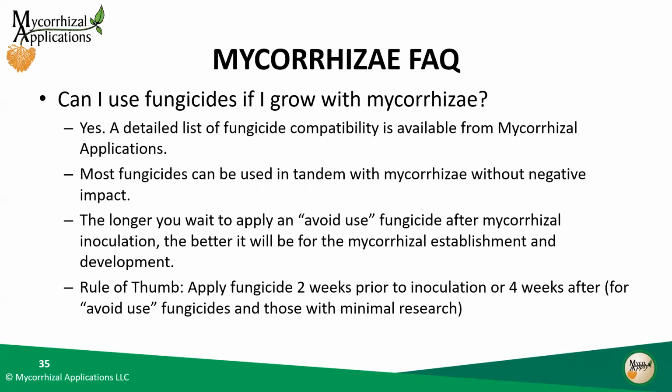Can I use fungicides if I grow with mycorrhizae? Absolutely yes. We have a detailed list of fungicide compatibility on our website. I can email it to you as well upon request. We have tested most commercially available fungicides. If there's one that we haven't, let us know and we will. And so we have them broken down into several categories. One is an avoid use, which not many fall under that category. One is just a minimal research column. And then one is that it's perfectly acceptable.